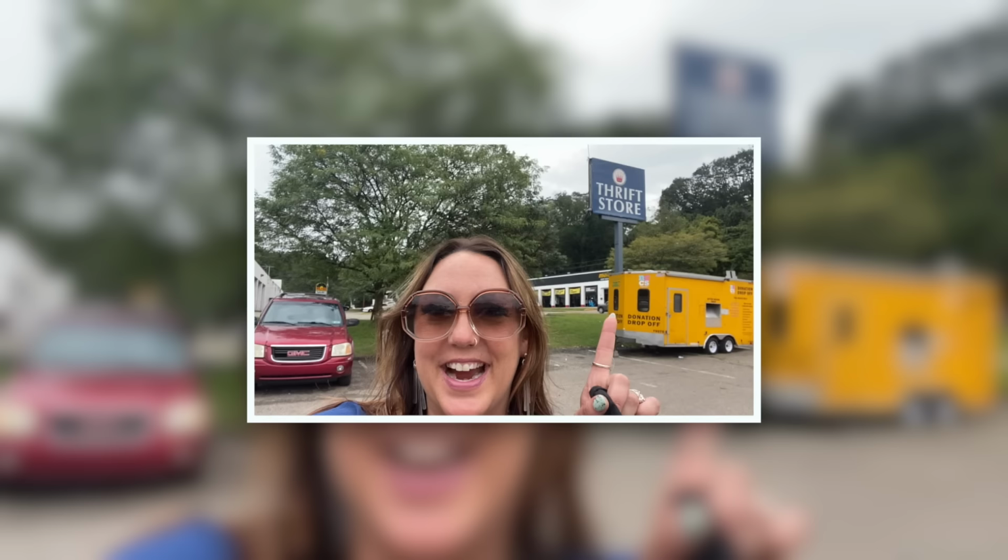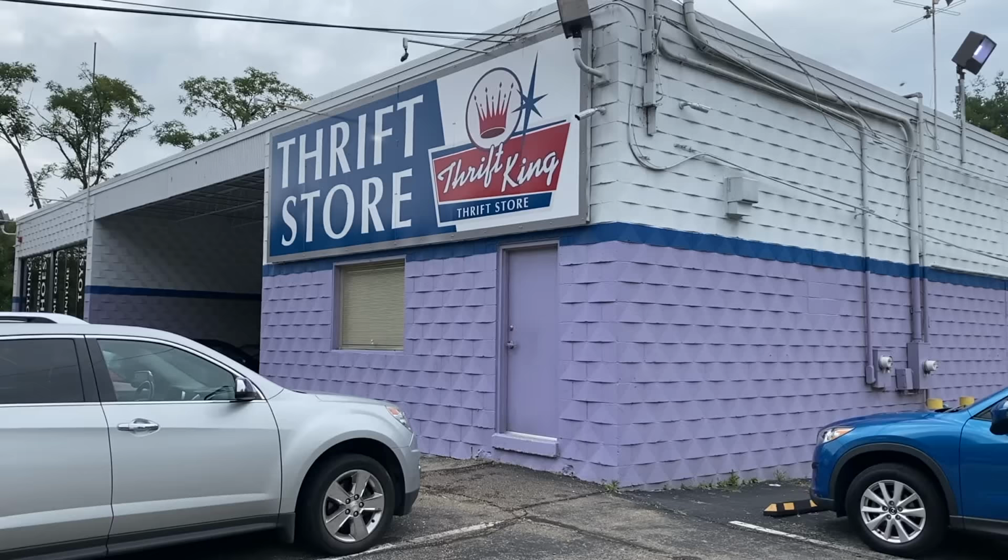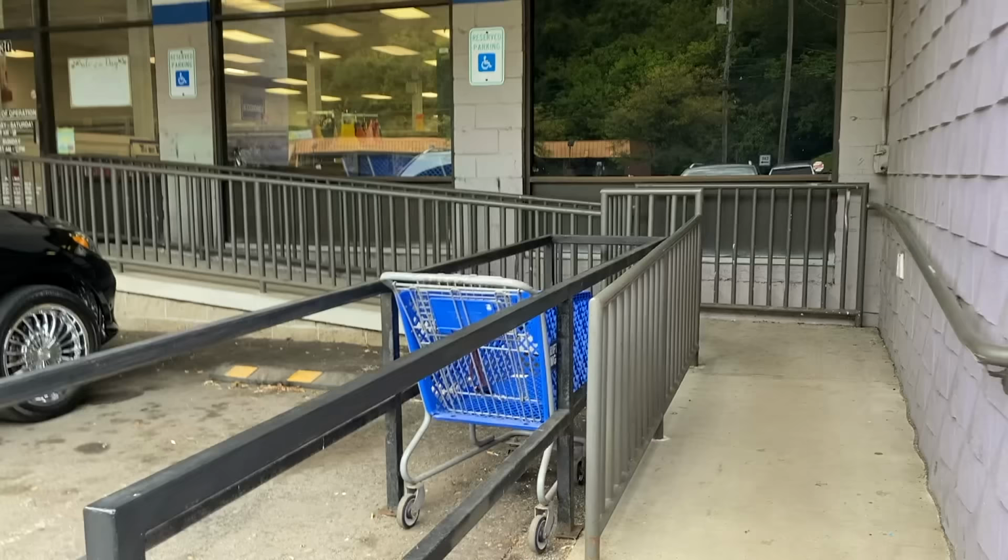Now we are at King's Thrift, and this place looks really big. Let me flip the camera around and I'll show you the whole building. And I just saw a person walk out with an entire cart full of things. And it looked like there's some good stuff peeking out the top, so I'm kind of hopeful this is going to be a good one. Ooh, there's one shopping cart left just for me.